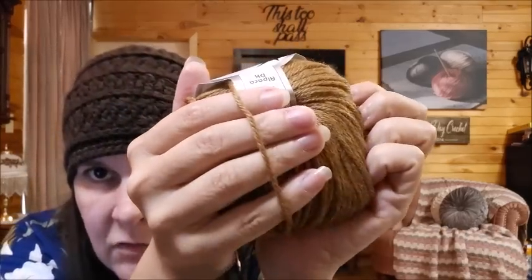25% alpaca, 30% merino, and 45% acrylic. Lightweight 3, 120 meters. So I think that's definitely thicker than a 3. I give that a 4 weight. I like this one. I do. I love the color of it. Feels like a superwash merino a little bit. Smells like wool.